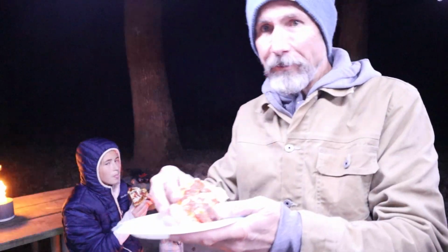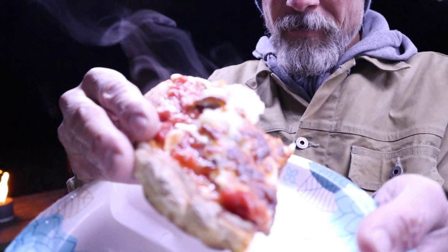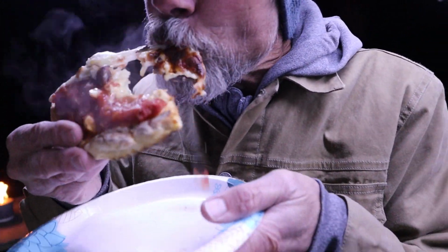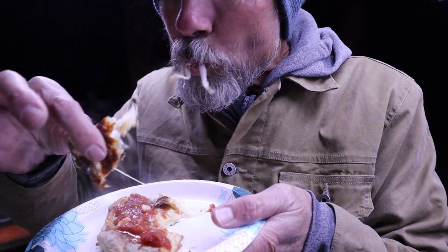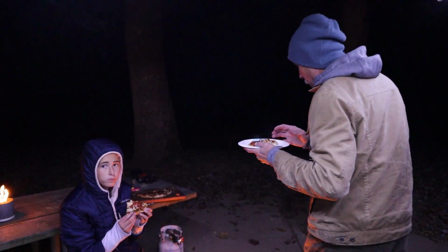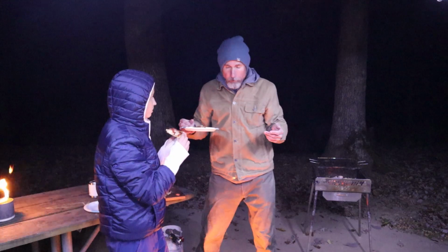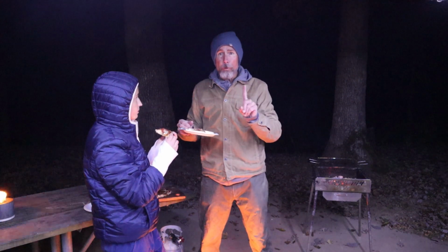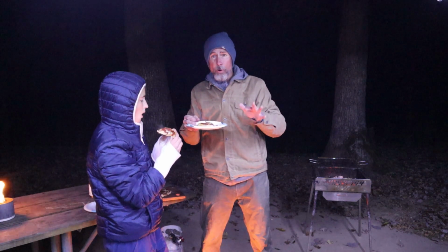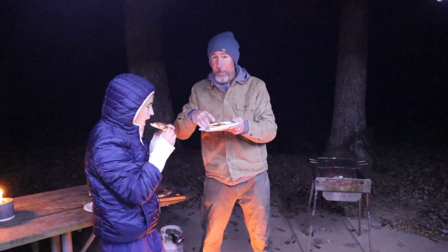Here, check it out. Look at that. Is that good? So that's our first of two pizzas we're gonna make like this. And then Natalie's making her kind of like a pizza wrap, I think it's gonna be tonight.